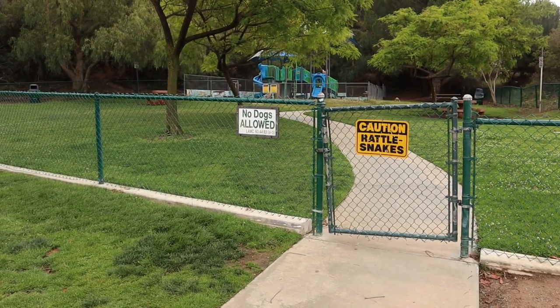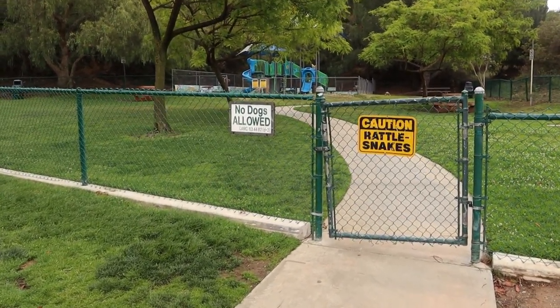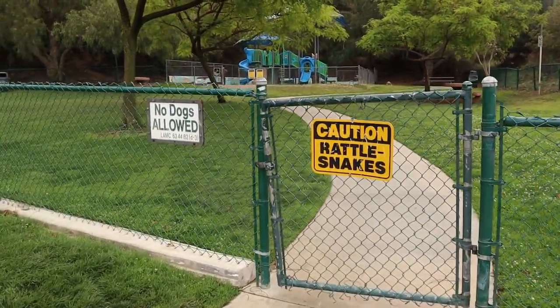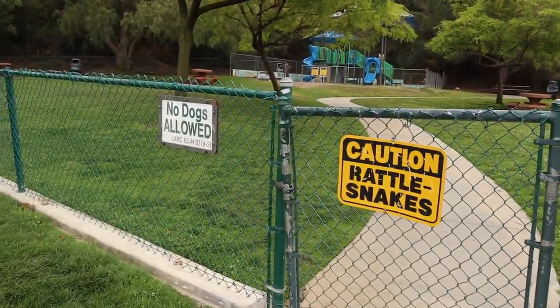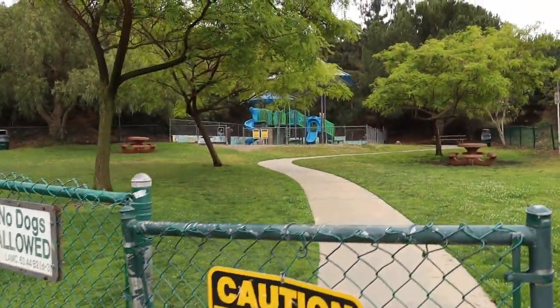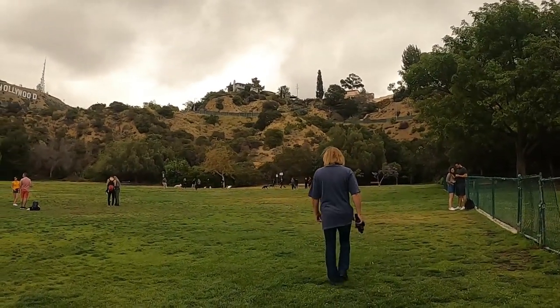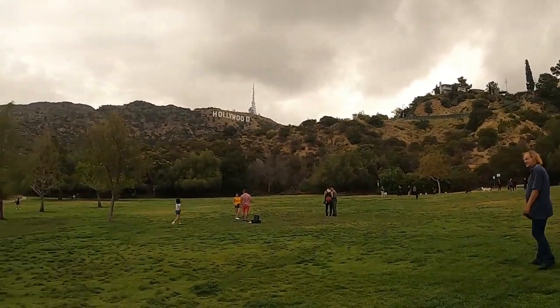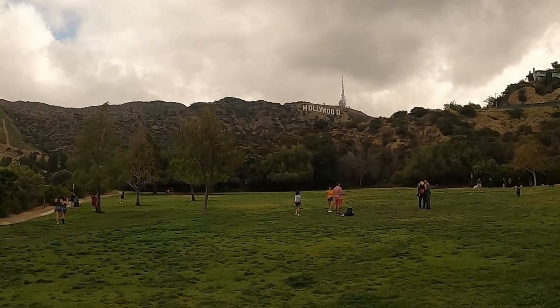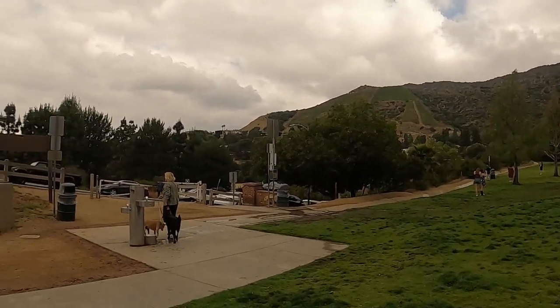Caution, rattlesnakes. And that's where the kids' playyard is. Yeah. Well, at least they're telling you that they're there. Maybe what they're trying to tell you is that the fence is where they keep them at. One point, no facilities. Make sure you go before you come. But it's beautiful. It's serene, it's silent.